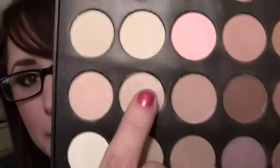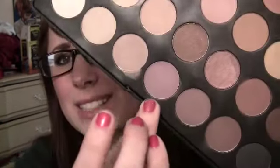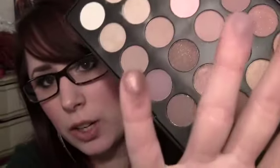Now, don't get me wrong, there are still some great shadows in here, like this one in particular. This is a great dupe for MAC's Era eyeshadow, okay? Up here, this is a great dupe for MAC Yogurt eyeshadow. This is a MAC dupe. I want to say Blackberry is the name of it. Pretty good one. There are some good ones. This is another really pretty shadow. But generally speaking, I think the quality of these shadows is mediocre.